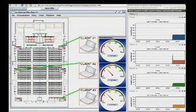Now, we have seen one channel supporting all 3 services, all 3 clients, with steady performance, but only one channel's worth of capacity still. And this is where TrueReuse comes in. So let's turn TrueReuse on and see what happens.